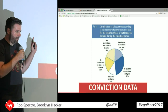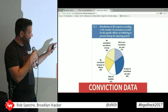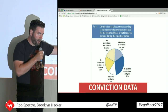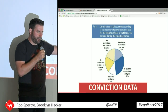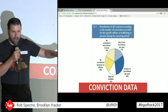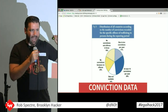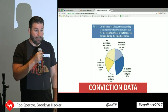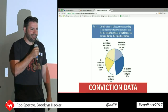This is a graph from the United Nations Office of Drug and Crime Policy. What you're seeing here is that only 30%, that's 29%, less than a third, of all the nations in the United Nations have had at least 10 convictions for human trafficking in the past year. That is to say, 70% of the 197 member states of the United Nations haven't even prosecuted 10 of these crimes so far. In most of the nations where there have been no convictions at all, it's because it's not even a distinct crime.